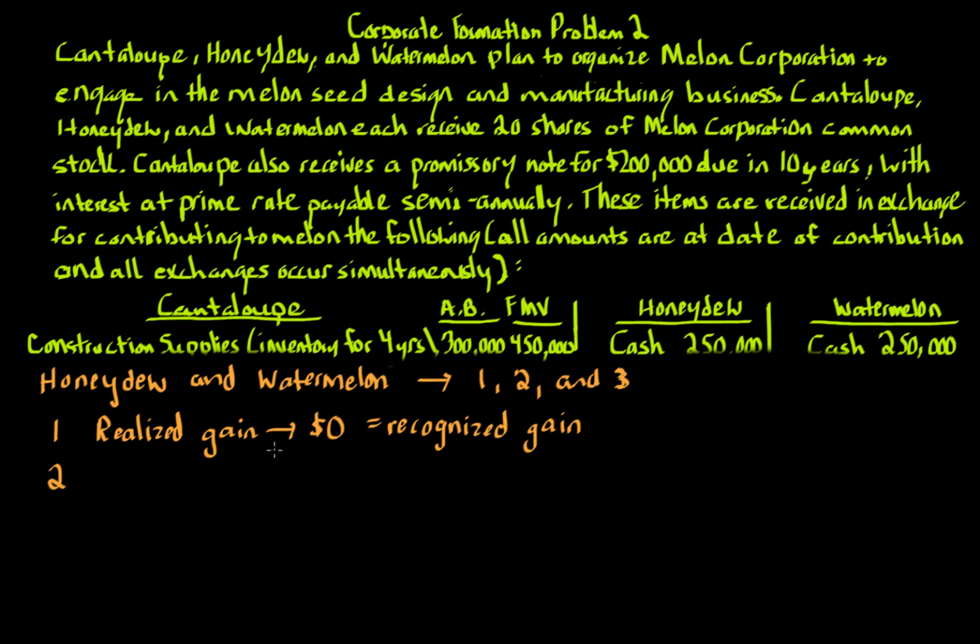Okay, the adjusted basis. Section 351 does apply, by the way. It does apply because you have all 3 criteria. You have the transfer of property, cash is property, solely in exchange for stock, 20 shares of stock, and immediately after exchange, we have control because of all 3, Cantaloupe, Honeydew, and Watermelon together. So Section 351(a) does apply, even though it wasn't really needed for both Honeydew and Watermelon. So that means we have to apply Section 358. For Section 358, for the adjusted basis of the stock, and that's the only property that they each receive, it's simply just taking the basis of the cash, which is $250,000, and then you don't add anything because there's no gain and they didn't receive anything else. So the adjusted basis equals the amount of the cash. So that's for each Honeydew and Watermelon.